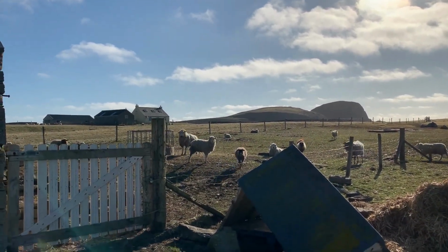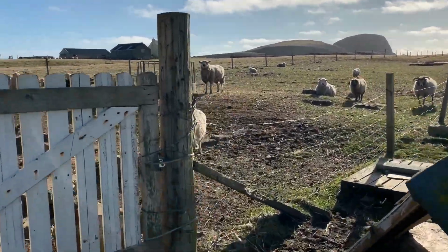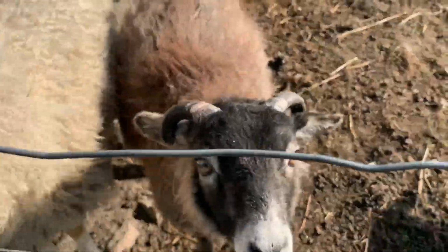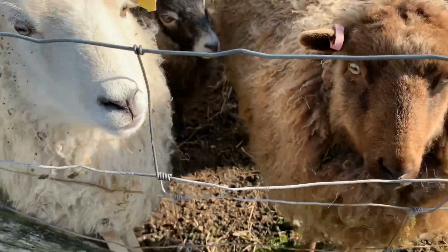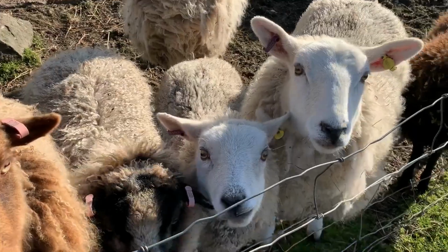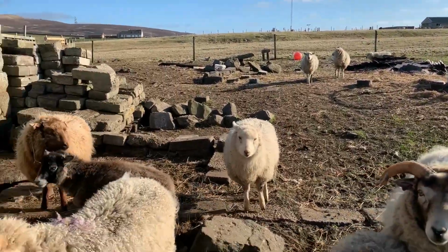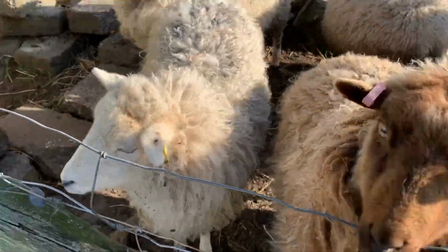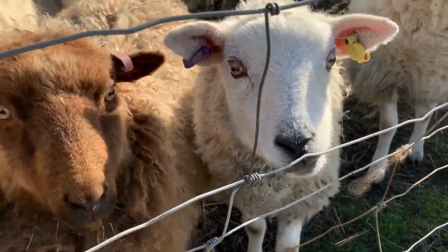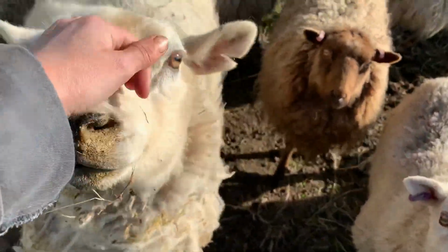So the ones here, these are all the year-olds and pets. There's Barnacle, who's been very naughty the past couple of days and has taken to escaping. Yep, as you can hear, they all think it's breakfast time and are wondering why I'm not jumping over the fence to feed them. Here's Little Blossom. It's empty.